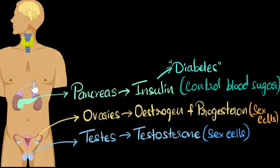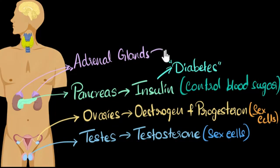All right, up next are these glands, which are shaped like a hat sitting on top of kidneys. You can call them kidney hat glands, or more technically, they are called the adrenal glands. Adrenal glands. Any guesses what hormones they secrete? Well, the major hormone they secrete is the famous one. It's called adrenaline.